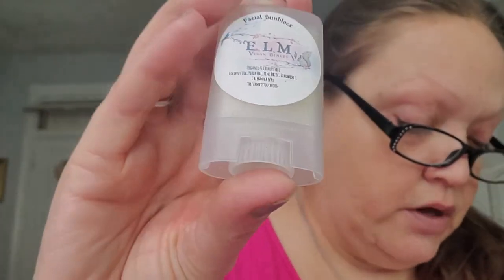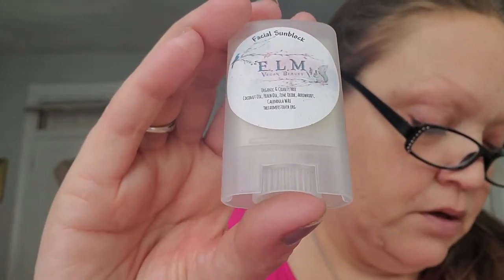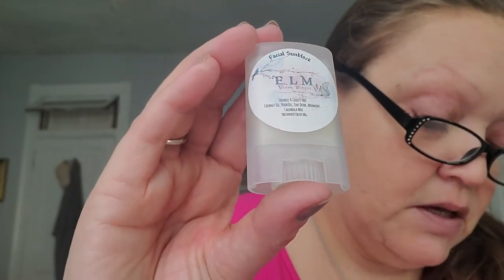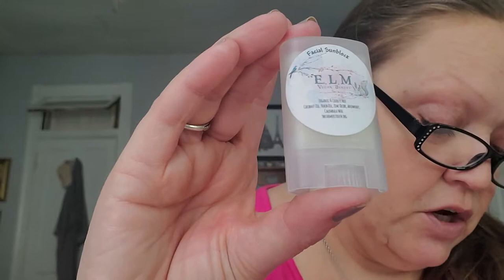Next, we have Elm Vegan Beauty. This is the Farmer's Touch Hudson Valley Sunblock Balm, $12. Completely organic formula, made in the USA, and cruelty-free.